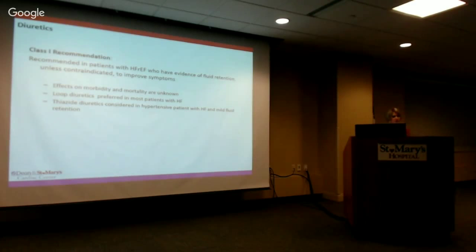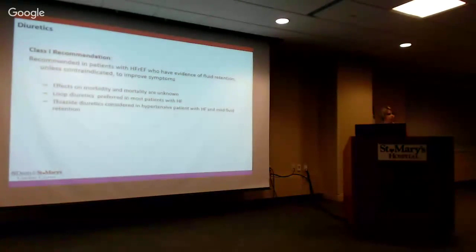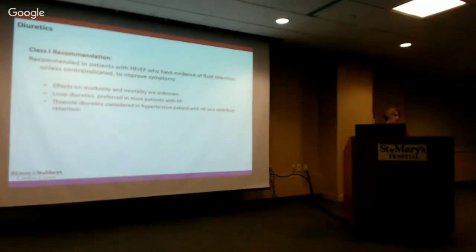Diuretics, again, are a class 1 recommendation to help reduce the evidence of fluid retention. We know that for diuretics themselves, the effects on morbidity and mortality are unknown. In general, we try to use the lowest dose possible to control their symptoms. Loop diuretics are generally preferred in most patients with heart failure. Usually we start with furosemide, but Bumex and torsemide do have better bioavailability if they're not really absorbing that furosemide.